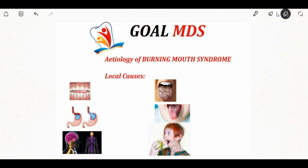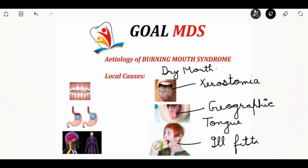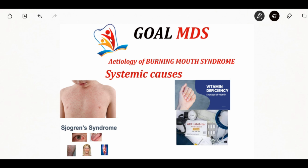Let us come to the etiology of burning mouth syndrome. There could be either local causes or systemic causes. In local causes, what comes? You may see dry mouth, the term we denote is xerostomia, mucosal disorders of the tongue, you might see geographic tongue, eczema, migraines. The other cause can be trauma to the oral mucosa, such as poorly fitting dentures, or GERD, gastroesophageal reflux disease, or there might be any sensory nerve damage. That might be the etiology in burning mouth syndrome.